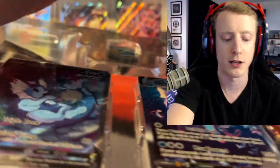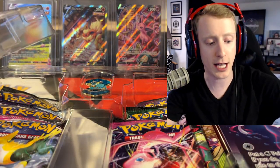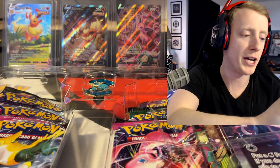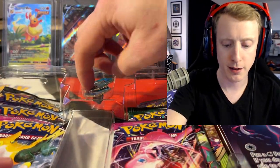So we'll get a better look at it here in a second. Let's get everything out. Obviously, the promos are beautiful. The pack selection is just as beautiful. God, the cards are just so gorgeous. We got the coin, which I noticed in the last video I didn't actually let you guys look at. But there's the coin. And then we have the pin, code card.